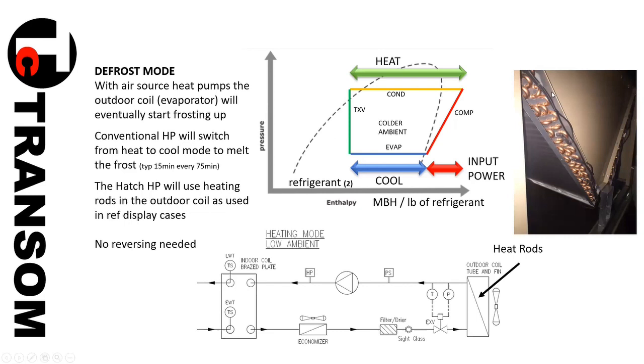And what we've done with those is, in the coils, we have embedded heating rods, similar to what you have in a walk-in freezer or refrigerator. So when we go to the defrost cycle, it will stop the compressor, stop the fan, and start heating up these electric heating rods that are embedded in the coil. Every so often, we leave a tube of refrigerant out so we can put in the rod. It raises the temperature a lot faster and generates the heat without putting cold water into your system, because usually when you do reversing valving, you kind of undo some of the heating that you just did.